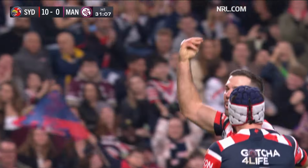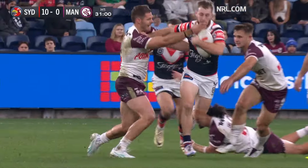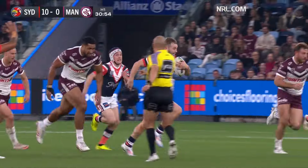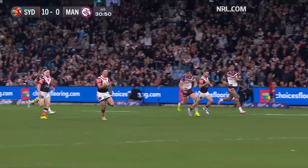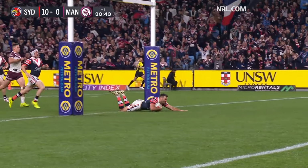The footwork from Sam Walker was just too good, and looming up on the inside, the man that's had, there's not many starts to the game than James Tedesco, bounces off that. Great balance there from Sam Walker. Bends away from Corey Waddell. There's Jake Simpkin clutching at the back of Sam Walker. He can't get him. This is ominous. Three line breaks in the first 8 minutes as Tedesco strolls over.